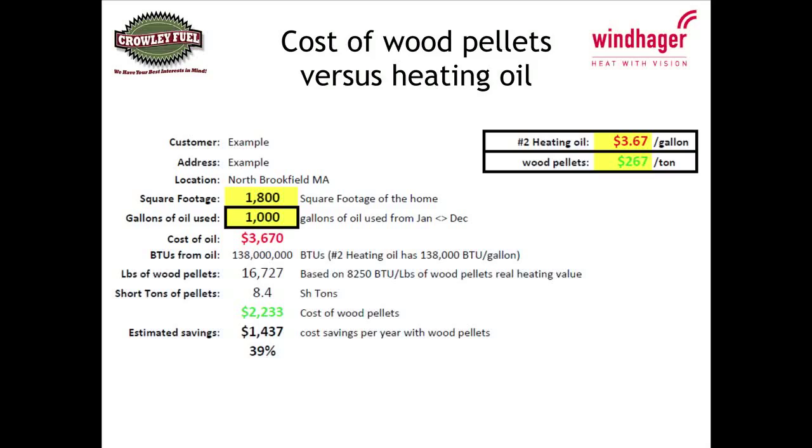What I'm trying to do here in this spreadsheet is based on 1,000 gallons of oil. So if you have a home and you consume 1,000 gallons of oil during a year, with oil at $3.67 or with wood pellets at $267 a ton, with oil it would cost you $3,670. Just by switching to a different fuel, you will save basically almost 40% just by switching to a pellet fuel. Just cost of the fuel.